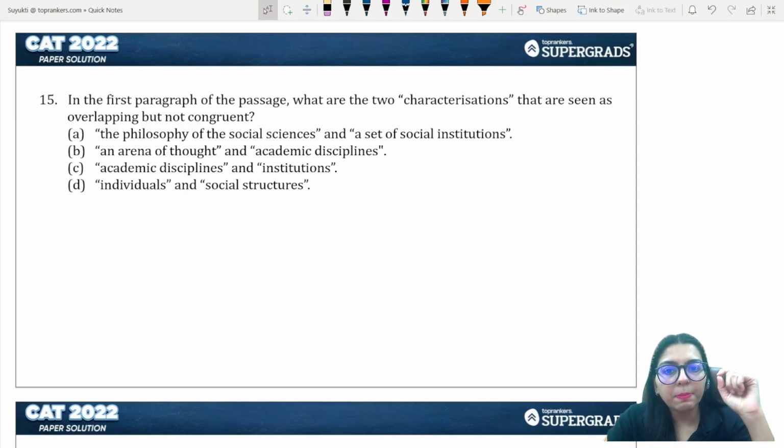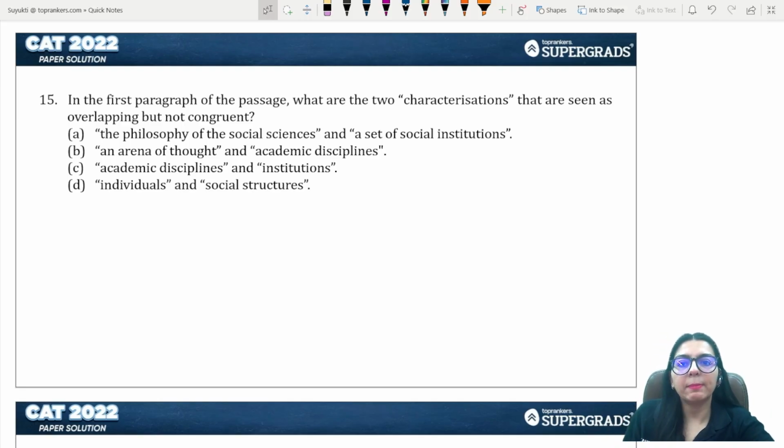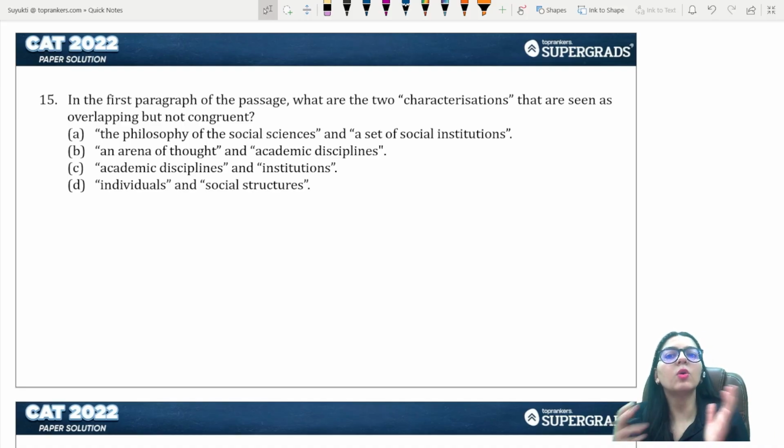In the first paragraph of the passage, what are the two characterizations that are seen as overlapping but not congruent? So what are the two things which are not similar? They're not congruent, but they're overlapping.